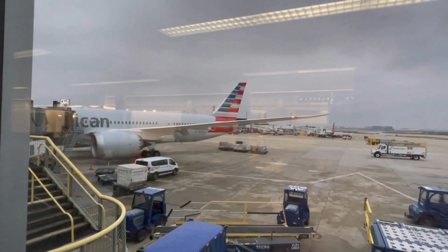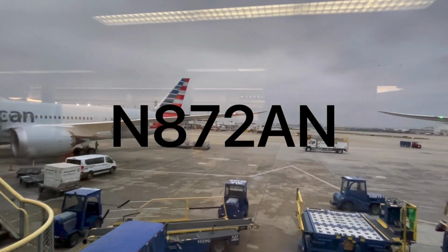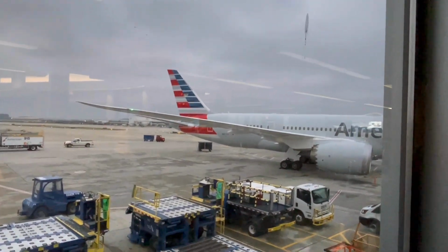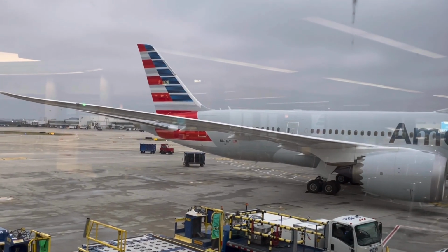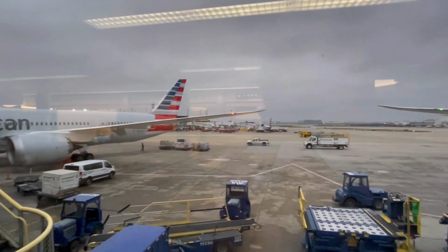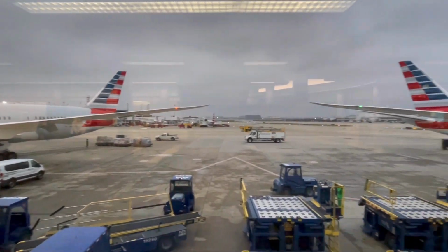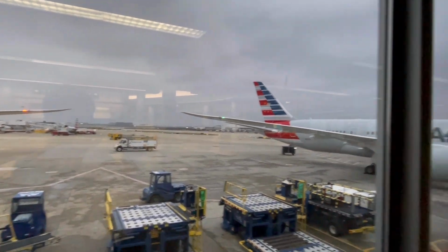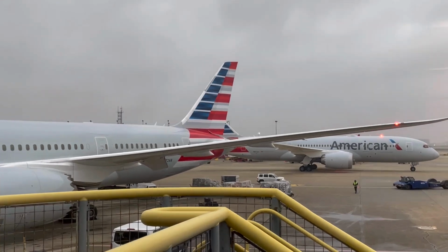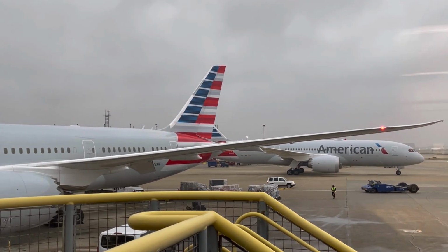the line. My aircraft, registered N872AN, is one of 22 787-8s that American will be taking delivery of in the next few years. These new 787s are known as the Block 2 787s, or the 787T to American. My aircraft today was the first of those 787Ts to enter service for American just a week prior to recording this video. Without further ado, let's go ahead and hop on board our brand new 787.